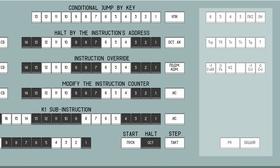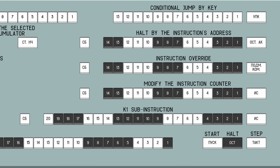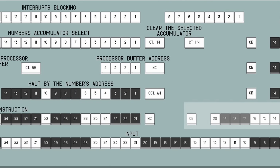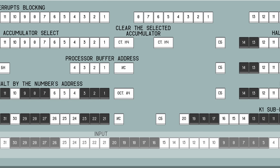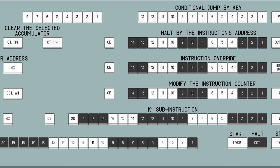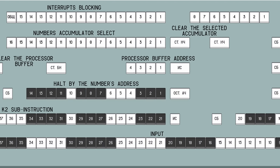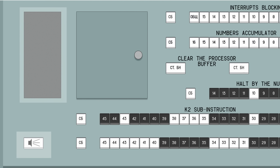So shortly, everything on the right are various blocking and console commands corresponding to the indicators above. Then 2 bottom rows are for the operator's input, to enter K1 subinstruction, K2 subinstruction, and this longest row is to enter values. Next are start, stop and step buttons. Everything else are buttons which allow to modify, select and override data, addresses and instructions. Except this one, which activated the built-in loudspeaker for announcements.